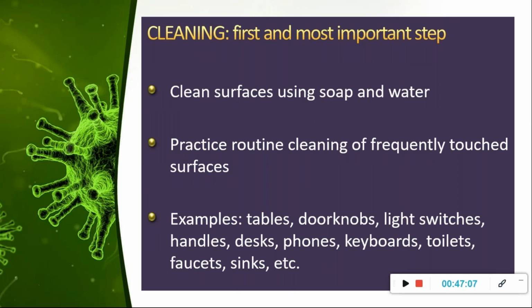In order to clean, we can use soap and water. And as Jacques mentioned, it's really important to practice routine cleaning of frequently touched surfaces. Examples of these include tables, doorknobs, light switches, desks, keyboards, and so forth.